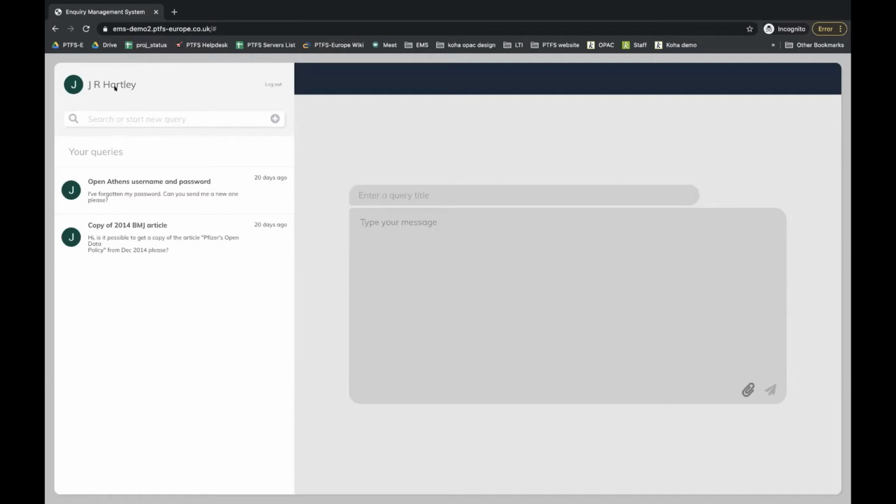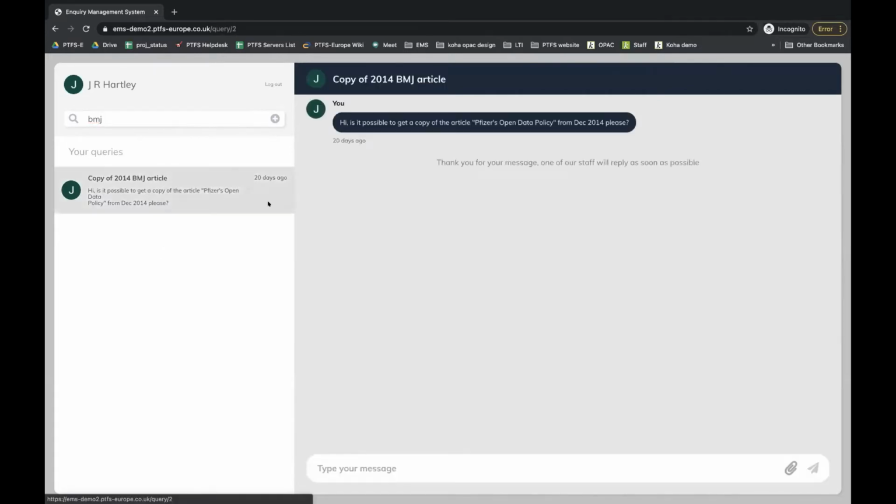So first of all, you can see I'm logged in here. You can see my previous queries here. Obviously, these could mount up over time, so we've got a filter at the top there. We can just search for something and it will filter that list down. So it makes it really easy to find previous queries that you've submitted to the library, and clicking on any of those will take you into the query in question.